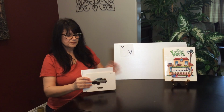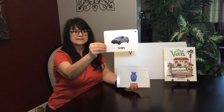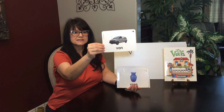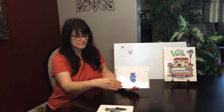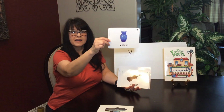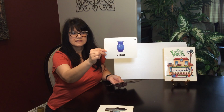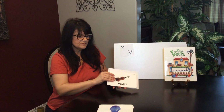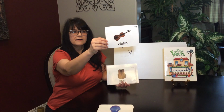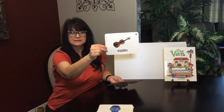Are you ready? First, we have a van. Van begins with the letter V. Then we have a vase. Vase is where you put flowers in. A violin is an instrument that we play. Violin. It begins with V.